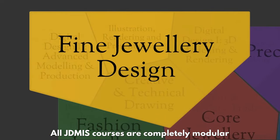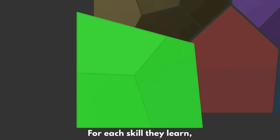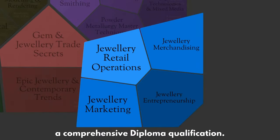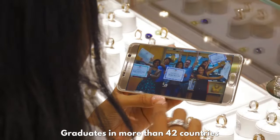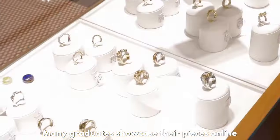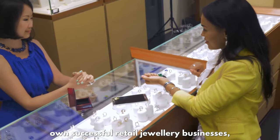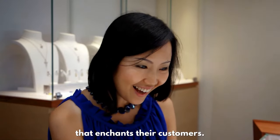All JDMIS courses are completely modular and they can be taken individually. For each skill they learn, students receive a certificate and can combine these skills to receive a comprehensive diploma qualification. Graduates in more than 42 countries delight friends and relatives with their unique creations. Many graduates showcase their pieces online, and JDMIS's brightest stars operate their own successful retail jewelry businesses, designing and producing exquisite jewelry that enchants their customers.